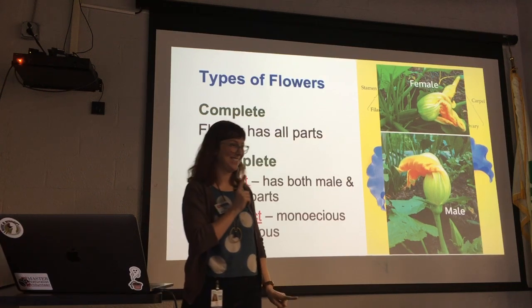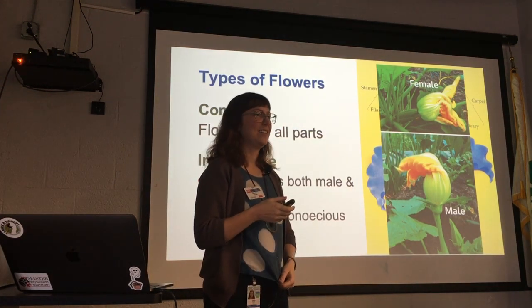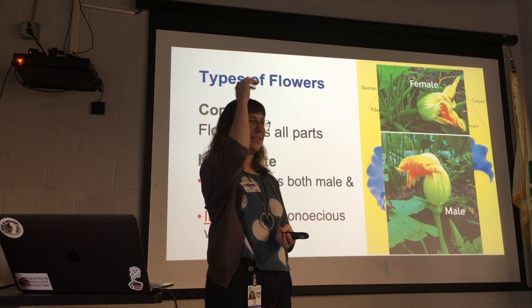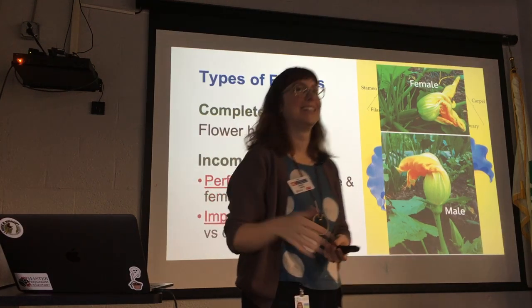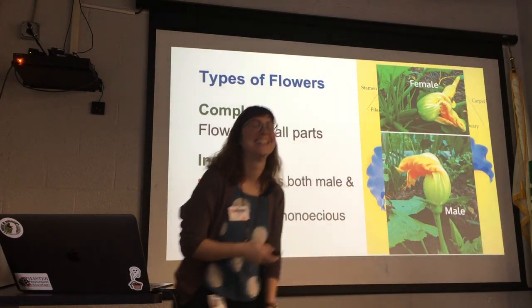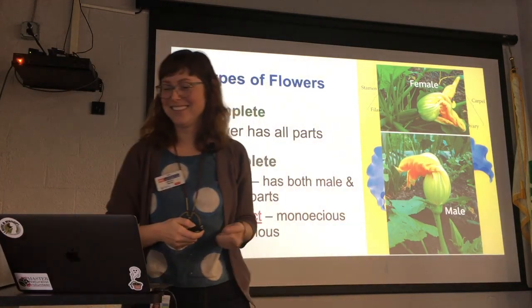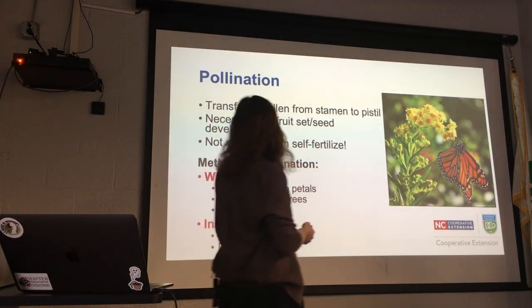Yes? Does imperfect necessitate incomplete? Yes. If imperfect, then incomplete. I don't know, we'll diagram it out. We'll get there. Oh man, botany. Okay. All right. So pollination.